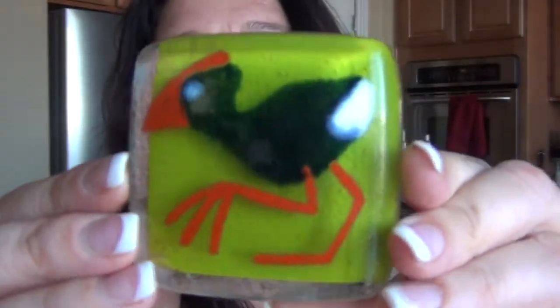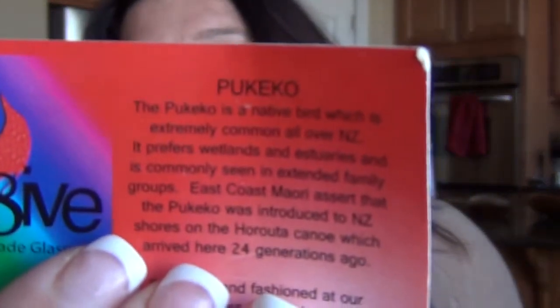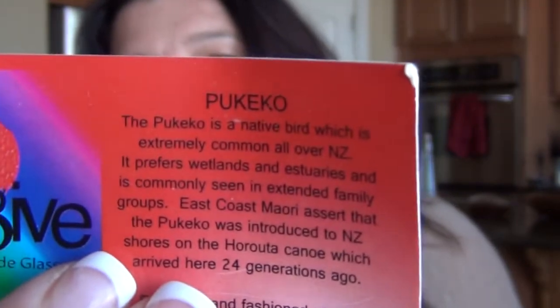It's glass, and that bird is a Pukeko. You spell it like that. I'll read you what it says. The Pukeko is a native bird which is extremely common all over New Zealand. It prefers wetlands and estuaries and is commonly seen in extended family groups. East Coast Maori assert that the Pukeko was introduced to New Zealand shores on the, I don't know how to pronounce this. My Maori pronunciation is really bad.